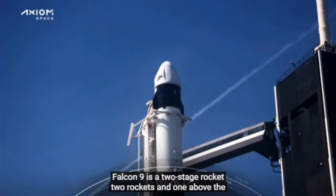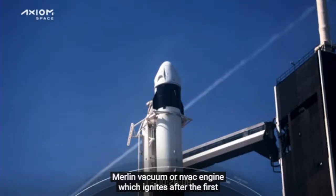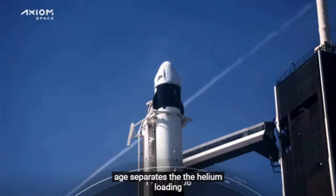As mentioned previously, Falcon 9 is a 2-stage rocket. It's 2 rockets in one. Above the first stage is the second stage. Now, the second stage has a single Merlin vacuum, or MVAC, engine, which ignites after the first stage separates.